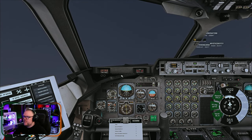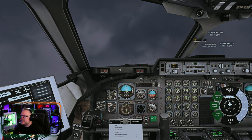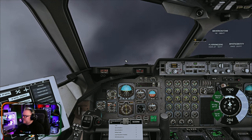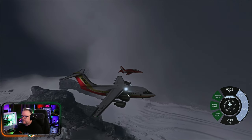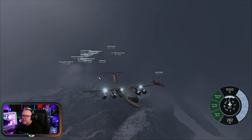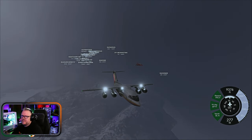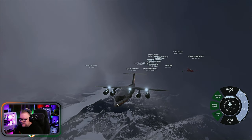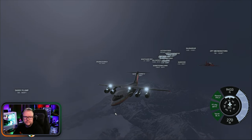Do you know what I just realized as well? I have that terrible bug where the sim pauses, and I can only put it down to the Transall. The Transall is the only aircraft, for whatever reason, that's making my sim pause. That's the only aircraft, I think, that we've flown recently, and it makes the sim pause. Don't know what it is. Could be the C-17 either. What an absolute disaster. But sure, listen, we'll stay going and see what happens. Look at the scenery, look. Jesus.